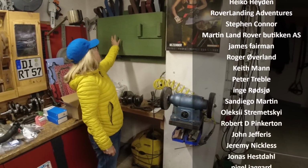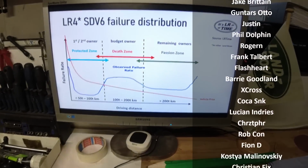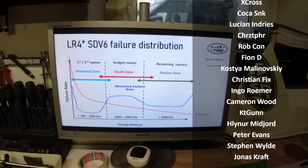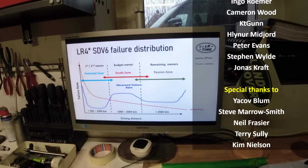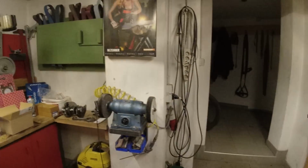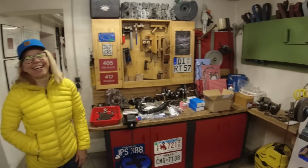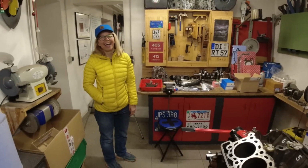Yeah. Put it in a frame and we put it in here. So Vera is referring to my little graphic here over the lifespan of an SDV6. You're going to be able to download this on our Patreon page, and we're going to print it out and put it right here as a poster. Next to the pretty lady. To remind ourselves that we are not driving a Toyota.